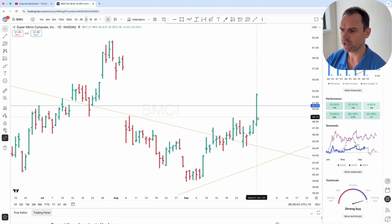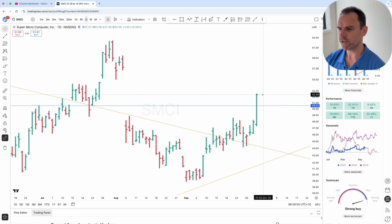Coming down a bit closer, looking at SMCI on the daily chart, we can see yesterday was very, very bullish and price did break above this key level of $50. A lot of buyers coming in yesterday and the price did close well above $50, around about 52. So this is a very bullish signal. And if price can close above $50 for this week, that would be a very bullish indicator that SMCI is going to keep pushing up.